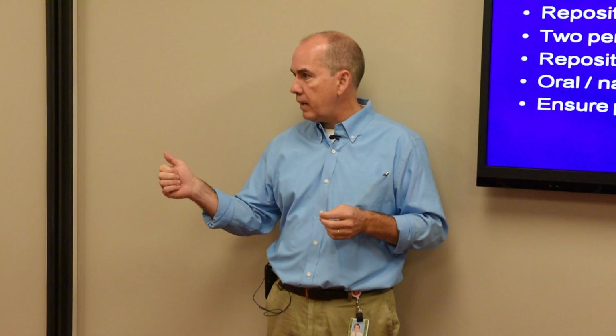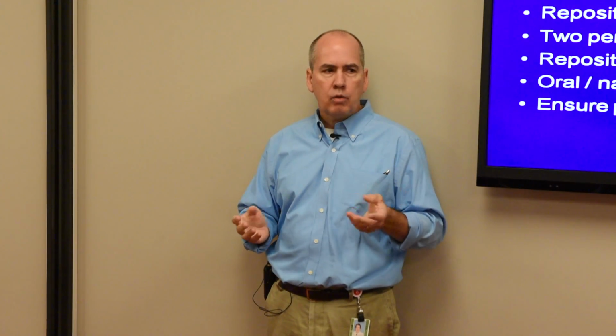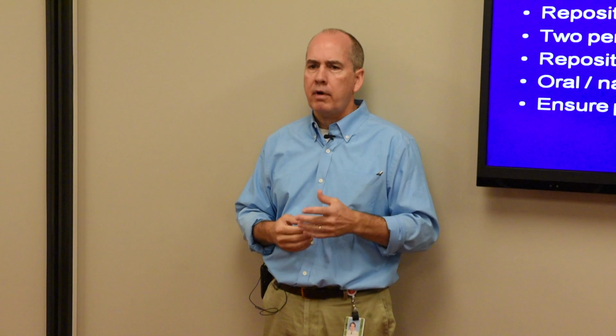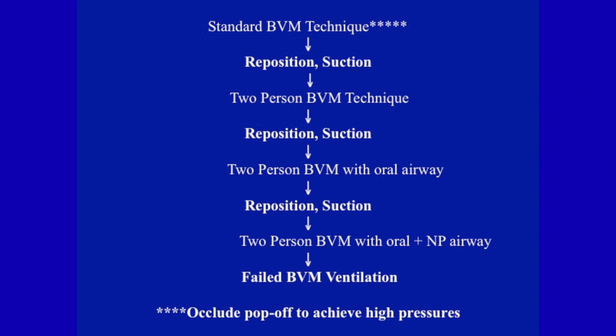Those little valves on the bags are set to pop off at 40, and to establish an airway we almost always need higher than that. So you need to close that pop-off valve. That is a diagram of that. The rescue for failed bagging is better bagging, not in all cases, but in almost all cases.